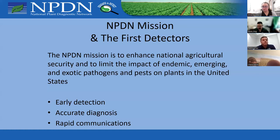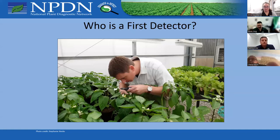In some of the trainings, you see this person here looking through a hand lens, probably looking at some insects. We have done this in the past, where we had first detector training for Master Gardeners here in College Station, and I think once we did it in Belton. We may get into a situation where you might get to experience some hands-on type training. Let's move on to the next slide.